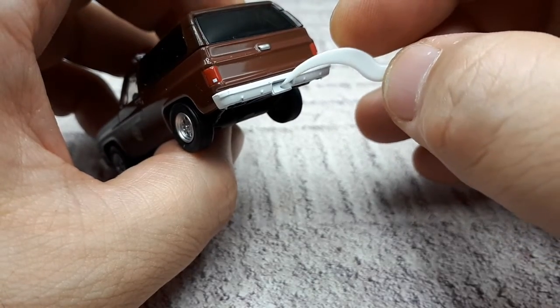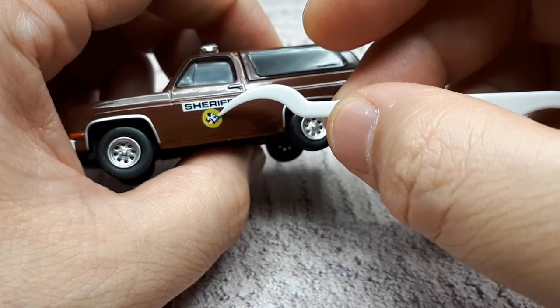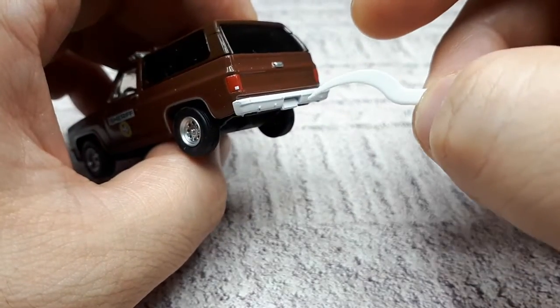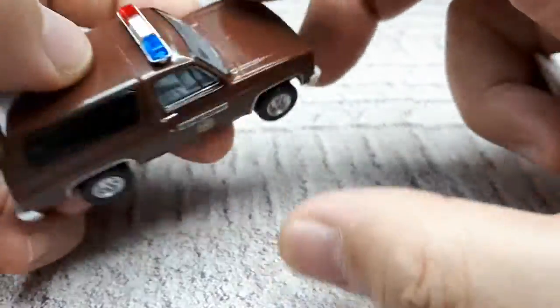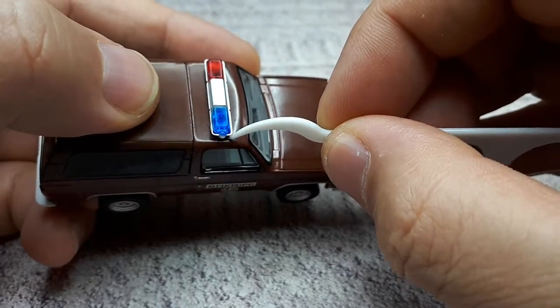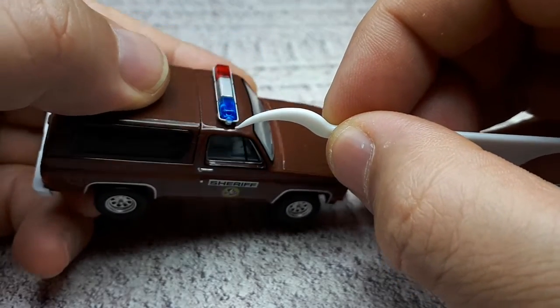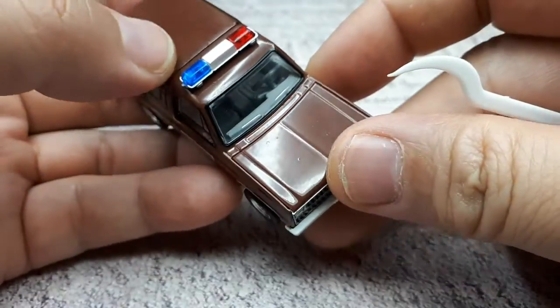Like, wouldn't it be cool to have XFiles written there? Or maybe like Sheriff or that logo? Or at least the year, 1981. Okay, well, police lights up here. There's a lot of extra flashing though on this plastic here. That's really bad. I guess I could clip it off with some side cutters.